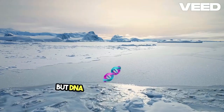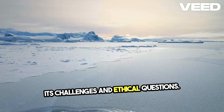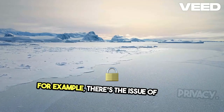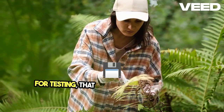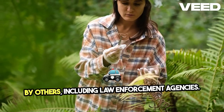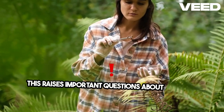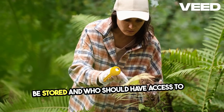This landmark case demonstrated the power of DNA profiling and opened the door for its widespread use in criminal investigations. But DNA profiling isn't without its challenges and ethical questions. For example, there's the issue of privacy. When you submit your DNA to a company for testing, that data could potentially be accessed by others, including law enforcement agencies.